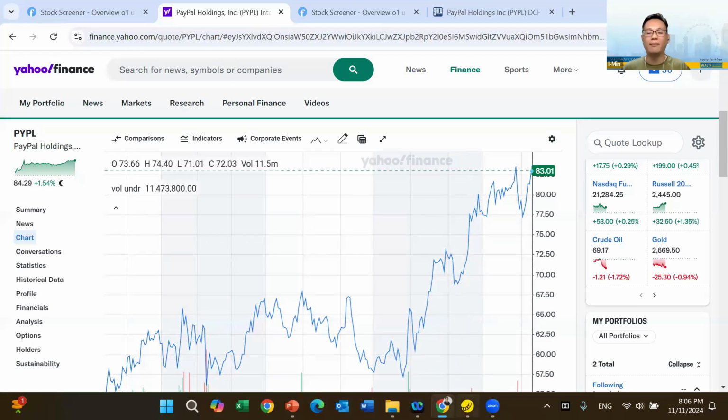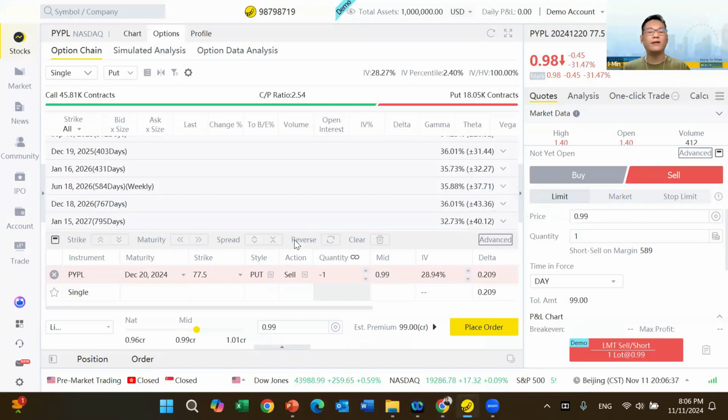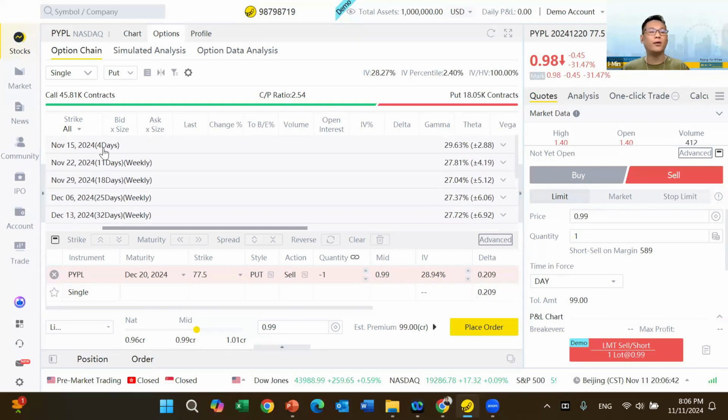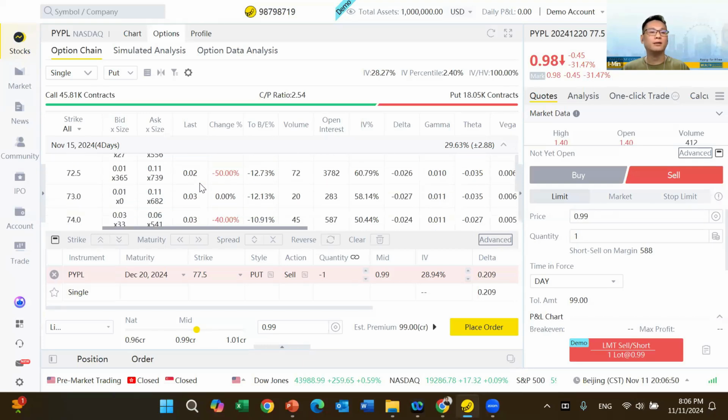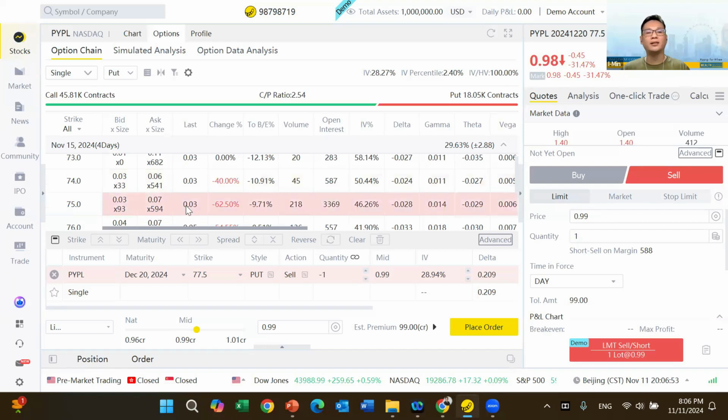Then I come back to my options. You can see for put options, there are different days. Closer, like you can see 4 days. If I just use 75 as a reference point, you can see here the option price is 3 cents. So if I sell, I only make $3. This is what we call no meat. Assuming I sell an option which expires this Friday, strike price $75, I only get $3. We can't even cover the transaction cost. So this is what I call no meat.